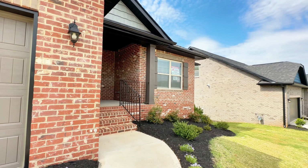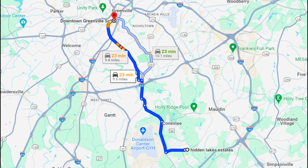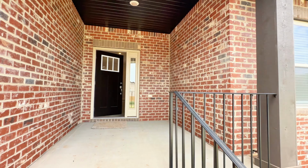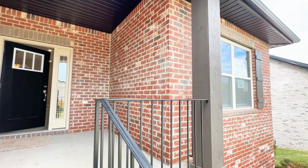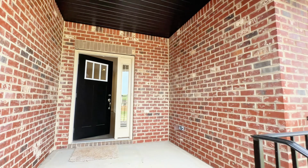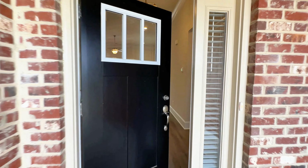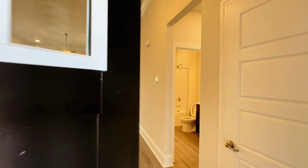The neighborhood is conveniently located about 10 minutes from Simpsonville, about 20 minutes from downtown Greenville, with easy access to the highway, and plenty of shopping and restaurants around here as well. So a very convenient location. Like I said, it is in the Malden area of Simpsonville, which is a nice, desirable area here in the greater Greenville area.